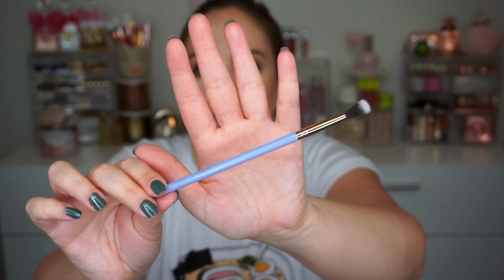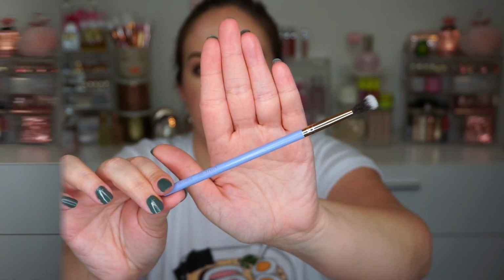I will say most of my blender brushes are more dense than this, so it's kind of nice to have one that's got a little bit more movement to it. So this again is going to be great for really blending out the edges, especially when I pull my shadow out a little bit more and I need to do a little extra blending. So I think this is going to be great. Just leave it clean and just use it as a final touch blend. So again, the 237 blending brush. I also love this periwinkle blue color. It's really pretty.